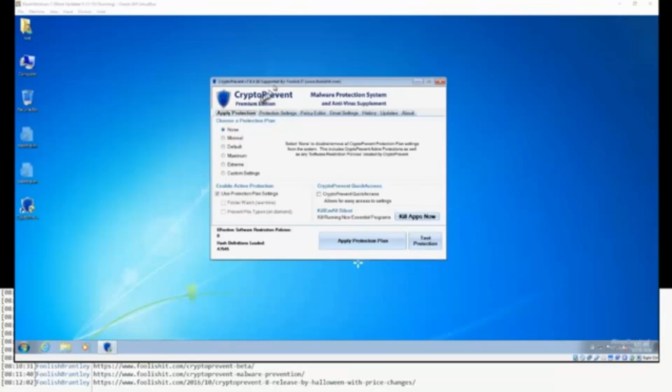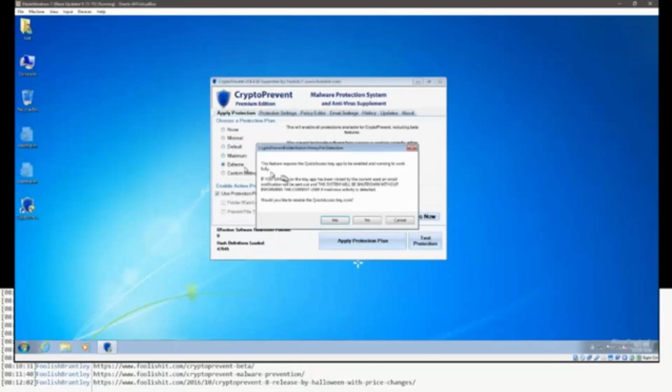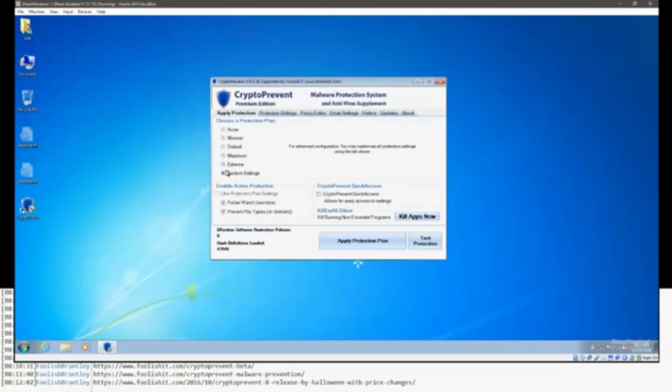All right, so we got our CryptoPrevent here, and I do already have this one registered. We'll just go over all of the features tab by tab here, so you know what we have going on in this version. First off, you'll notice you have a choose your protection plan here, and you got the minimal, default, maximum, and extreme, which is for the premium only. That will enable every option that CryptoPrevent has and provide you the most protection, but it may cause some issues with legitimate software here and there. Because the protections are so high, it will go over some of those protections that might cause issues. Or you have your custom settings.